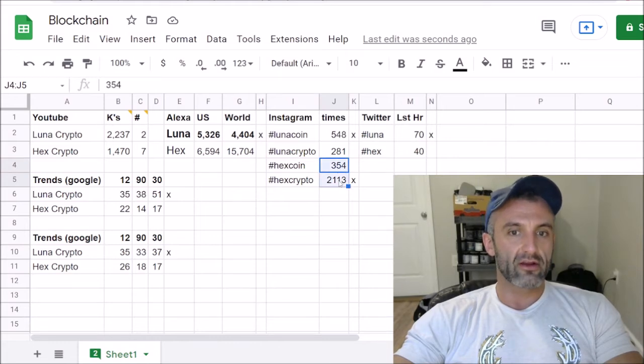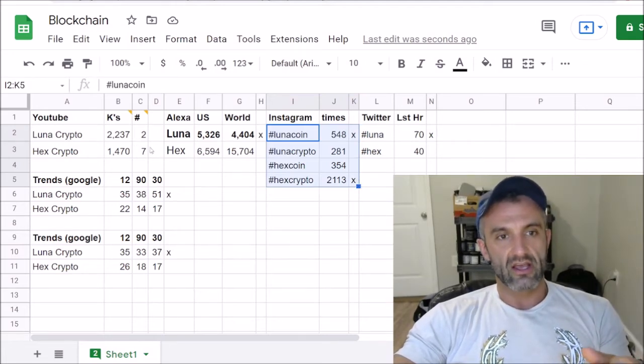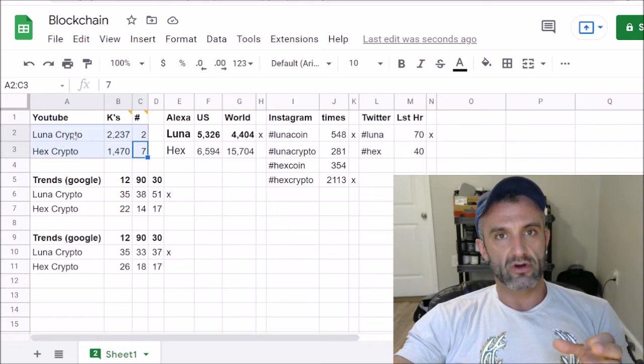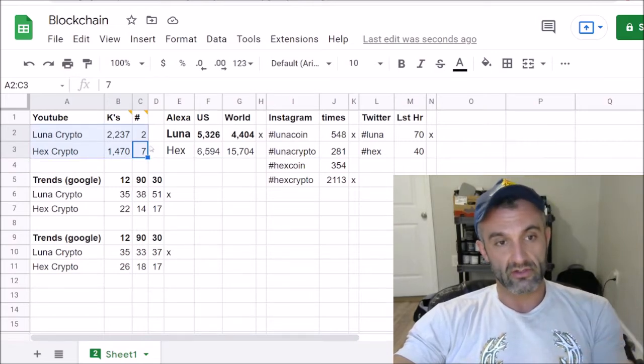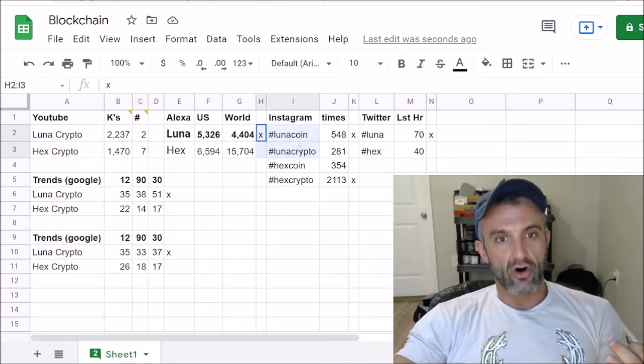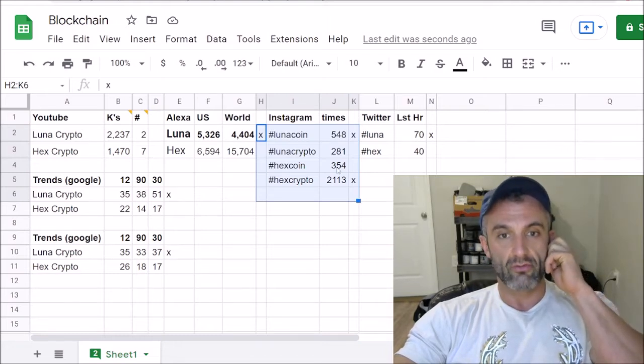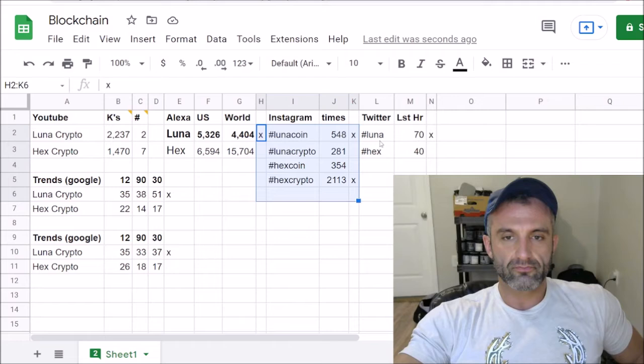Although if we look at the aggregate number of hashtags that were used, we've got like 2,400 and change versus 800 and change. So again, when we look at the community, because these hashtags are going to be community, people in the community are using these hashtags. And if we look at this first one as an idea, very basic, it's only 7 data points, but we get to see that the community is more active for Hex, and that also holds up for Instagram. The community is more active, 800 versus about 2,500 hashtags used on Instagram for these. These are the number of times that it was actually used.